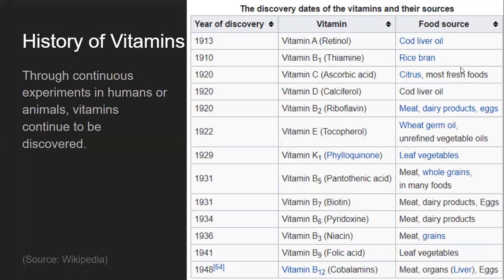So throughout the early 1900s, vitamins continued to be discovered. You have the list on here, taken from Wikipedia. It has all the vitamins known today: the fat-soluble vitamins A, D, E, K, and the water-soluble ones, which are all the B's and C.